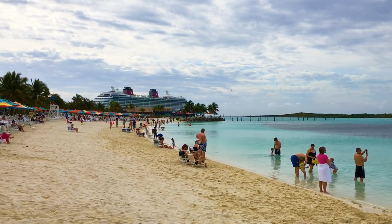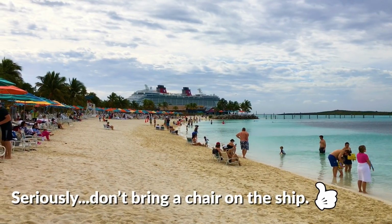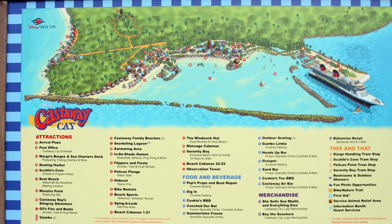Hope you didn't bring a chair on the ship, because why? But hey, some people have a special chair that they like. I don't know. But just bring the sort of things that you would normally bring on a beach day and you'll be fine. All right, so now you get to figure out which beach you want to go to.